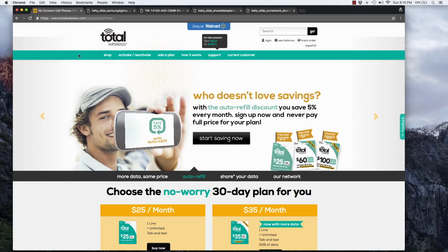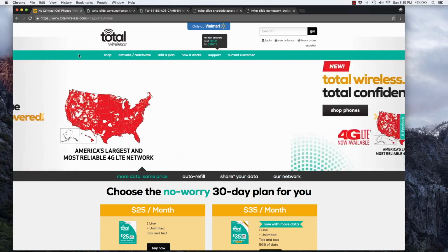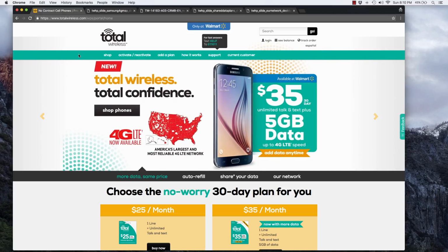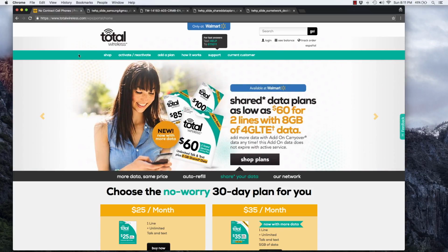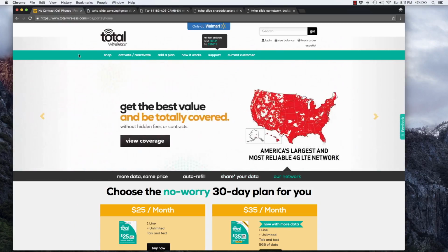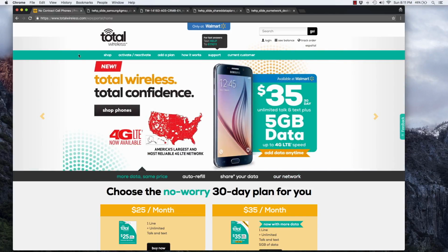Second, I'd like to know what happens when you use up your 4G LTE data. Does the data just stop working until your next refill? Or do you get slow 2G data similar to what Straight Talk and Verizon Prepaid offer? Finally, I'd like to know if the speed of Total Wireless's 4G LTE network is restricted to 5 megabits per second down like we see on Straight Talk's Verizon network? I suspect that it is, as I've been told that it's Verizon that imposes that restriction on prepaid wireless companies that use their network.